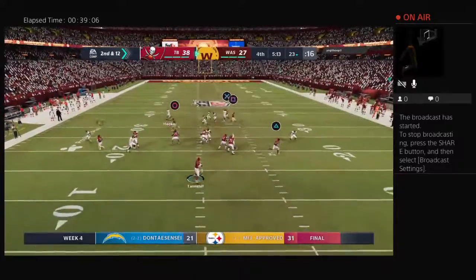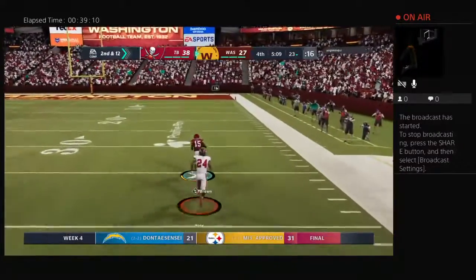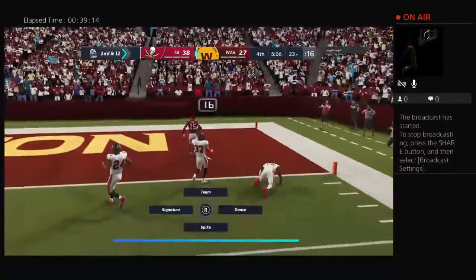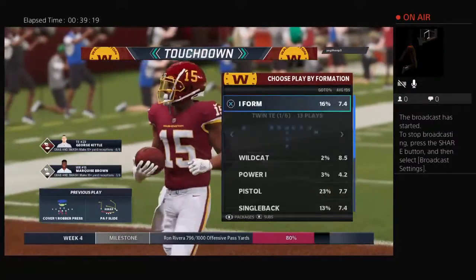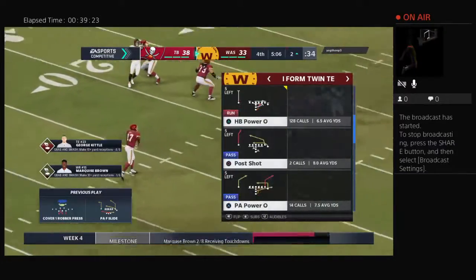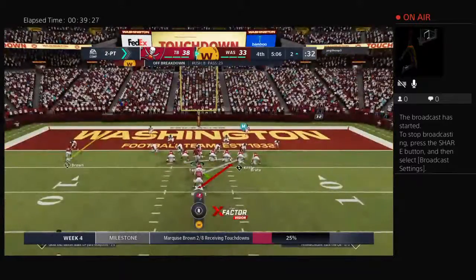Here's Tannehill. And he's got his man in stride, complete. There he goes, right side. Touchdown, Washington. Hollywood, Marquise Brown, 77 yards. And Washington has made this a 1-score game.